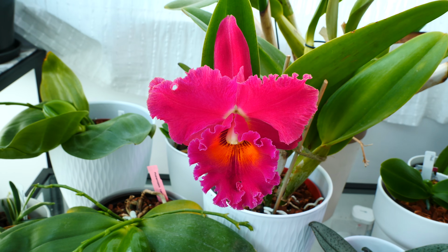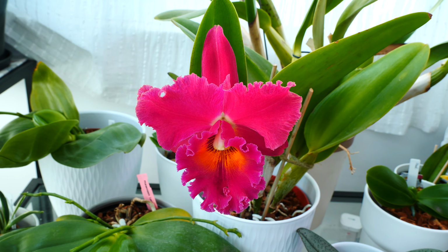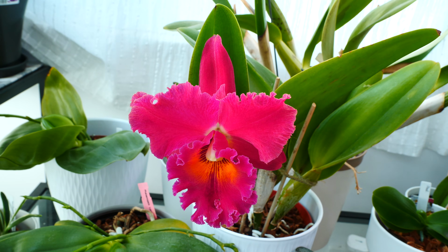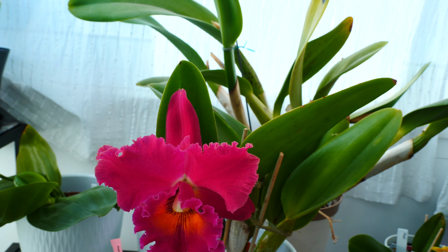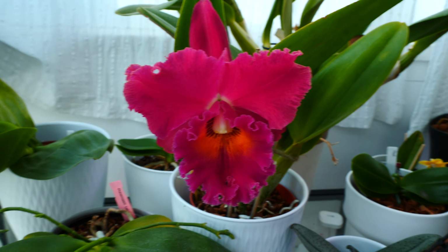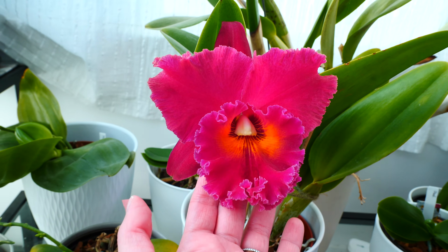However, my prides and joys are still Cattleya orchids, and I will not say 'tis their season because it's their season pretty much all the time. It's always Friday in here, like TGI Fridays, right? It's always Cattleya season in my grow space.